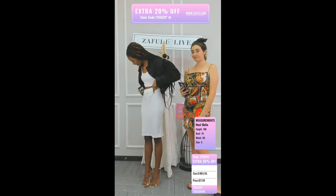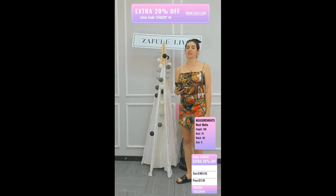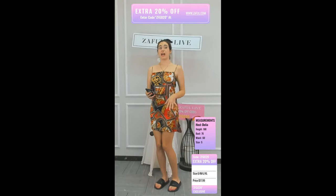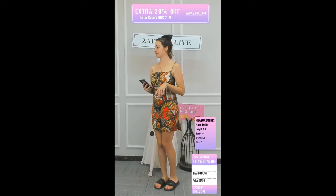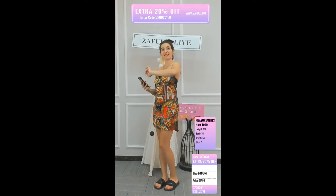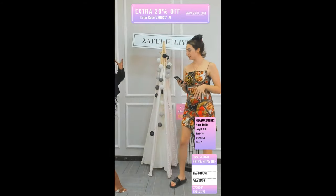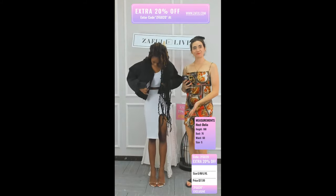Oh yeah guys, wait, give me a second. I'm going to try this one in the other way. She's going to show you another way to wear that skirt because it could be on the back or it could be on top as well. So we are going to see how it fits and how it looks. Okay, guys, we want to show you how it looks from the top. We're trying to see how to wear this one too. So, voila!